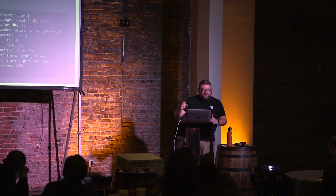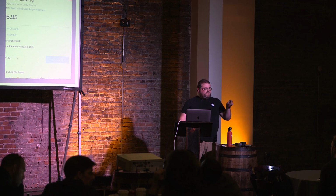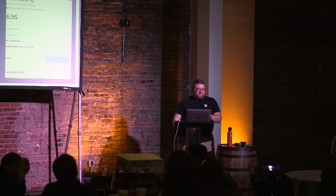And so the final product is, on all of our product landing pages, if you're logged into the ExpressionEngine backend, this red button will show up now. And the client really liked this solution a lot. It lets them go directly from that product detail page directly into the backend. Like we said, this could also be modified to work on pages where there are multiple entries. For each entry, you could actually put a little edit anchor tag on, like if you've got a category listing view or product listing view with a ton of products, every single one of those could have a little edit button if you were so inclined. This is just the version of it that we needed for our client here.